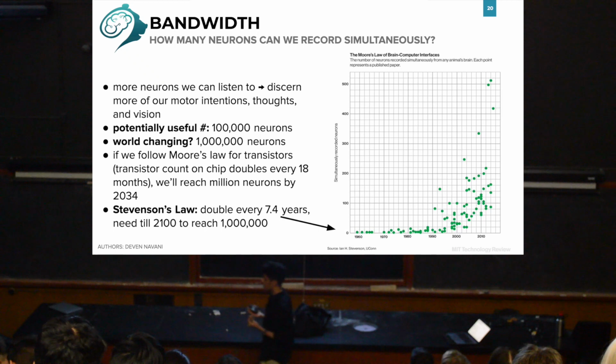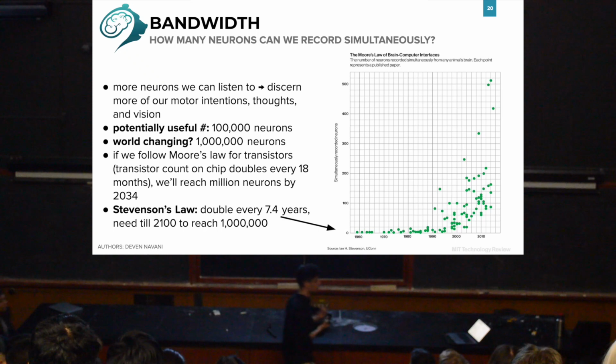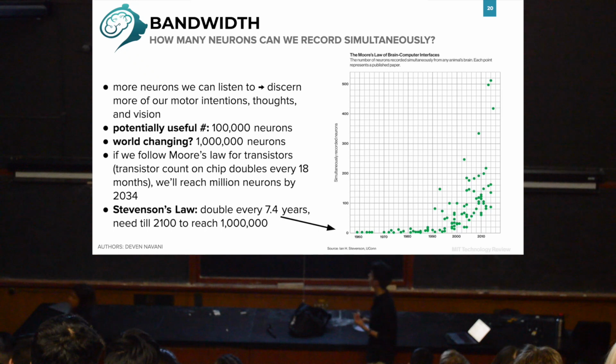And then people started putting more transistors on computer chips. Then Gordon Moore, the founder of Intel, published this law that the number of transistors on a computer chip would double every 18 months. And so far that has held pretty true.